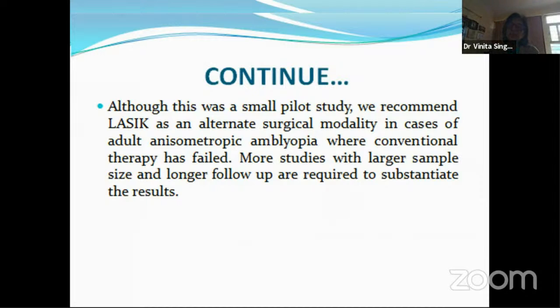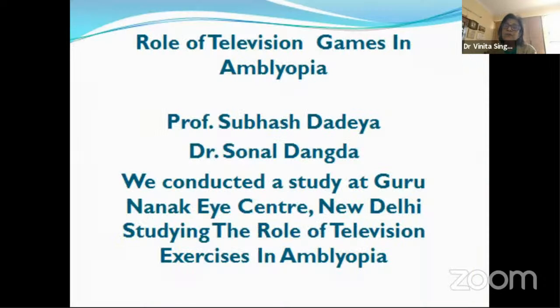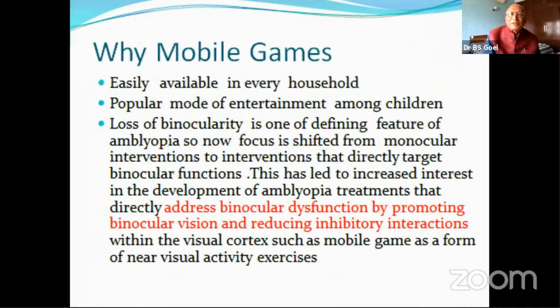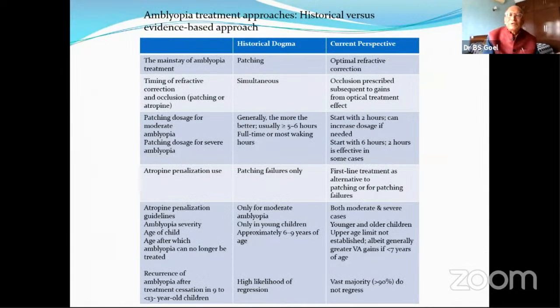And as far as the duration of amblyopia treatment is concerned, one of the ATS studies also talks of 2 hours patching being equivalent to 6 hours patching. That is the recommendation only for moderate amblyopias, not for severe amblyopias. So as Dr. B.S. Goyal has rightly said, we have to monitor our patients in their own settings, and depending upon their compliance, we have to tailor the dose. But certainly, madam, 4 hours patching would be better than 2 hours patching, though we cannot compare individuals. It may be enough for 2 hours in one individual. It may require 6 hours depending upon the type and extent of amblyopia.